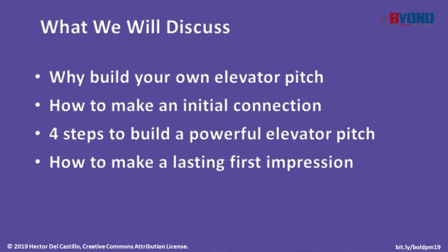So what we'll be discussing is, number one, why you should build your own professional elevator pitch and why you should have something prepared, how to make an initial connection with someone you're meeting for the first time, and we're going to talk about a particular structure, which is 4 steps to build a powerful elevator pitch.